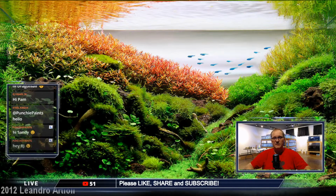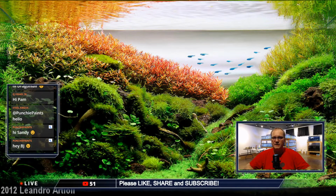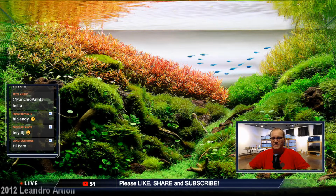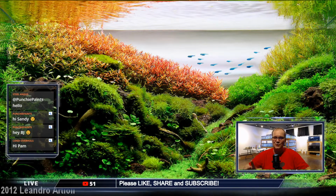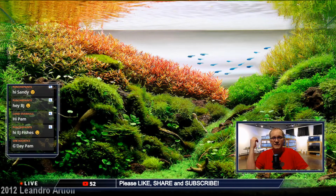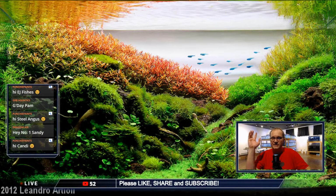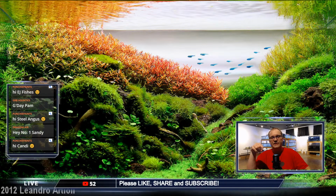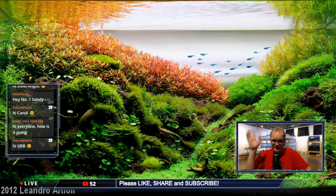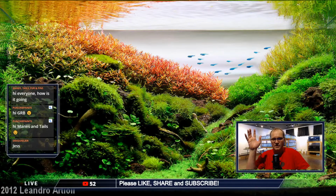Now, it's really, really fantastic, it's hard to beat. It's hard to come up with a style that's going to rival this. Now, why is this style so much work? Well, look at how many mosses are in there, and look at how many stem plants are in the back. You guys know that stem plants grow like crazy, and those stem plants look like that, and they're that beautiful because they've been getting tons of light, tons of CO2, tons of water column fertilization.